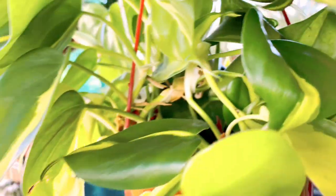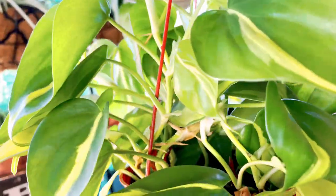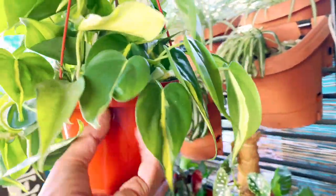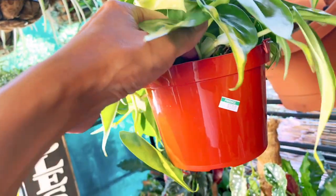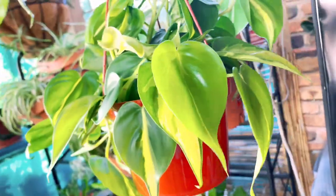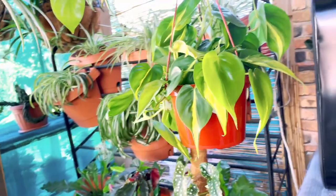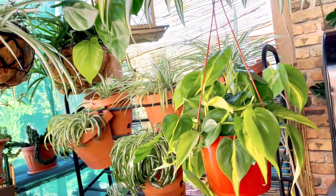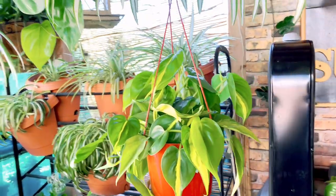Not a nursery. It's in an Asian supermarket. It was good timing when I went there last Saturday. Let's see how much. It's just there, guys. $5.99. So cheap and healthy. That's where I got most of my plants that are cheap, the pothos and some spider plants.